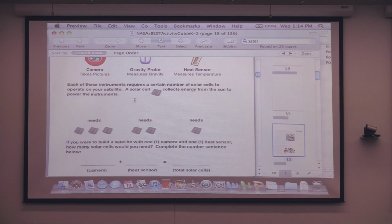For actually doing today's activity, they would basically just be counting. Do you need 3? Do you need 2? Do you need 1? Very simple for K through 2. If you're teaching grades 3 through 8, it gets much more complicated. For example, grades 6 through 8, there's actually numbers here that you have to add and calculate. And I'm going to be presenting you with the 6 through 8 version.